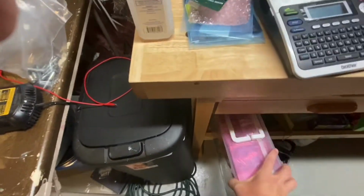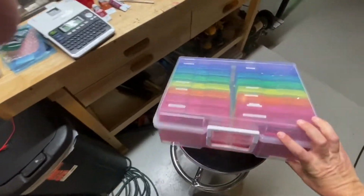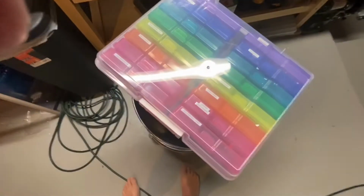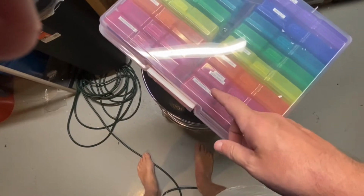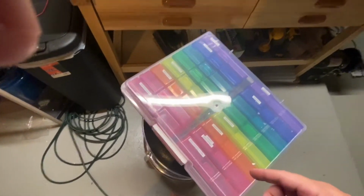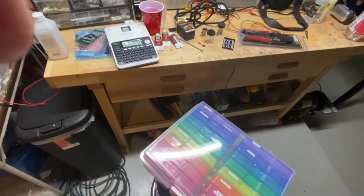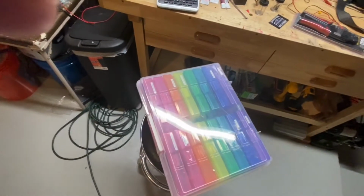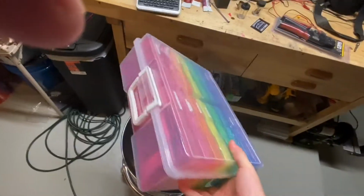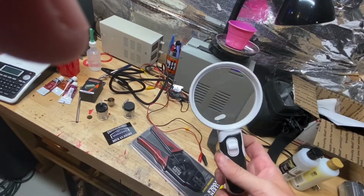Actually, I think this is a really good addition. It's actually for scrapbooking, it's for photos, but instead I use it to organize all my different electronic stuff. So organize stuff by axial caps, resistors, diodes, small transistors. I used to just keep it in boxes from the orders. And then I would always forget what I had, and then I would go back and buy them again and find them, or spend too much time looking for them, can't find them. This has worked out really well. You can buy these at Michael's. Highly recommend.